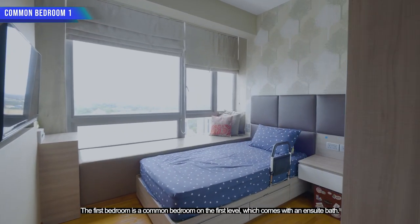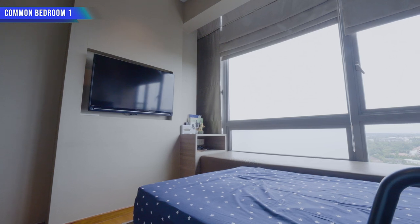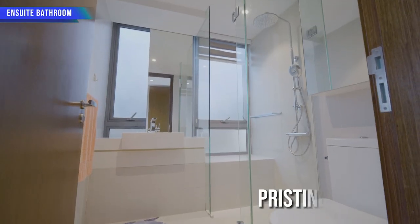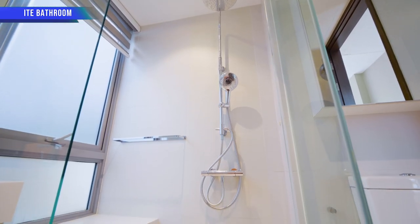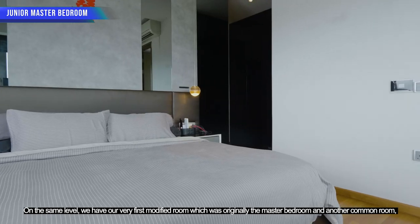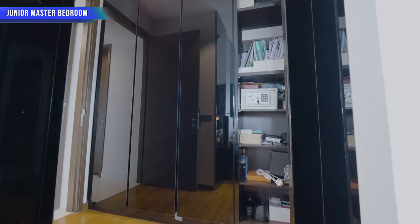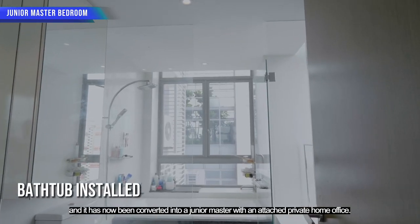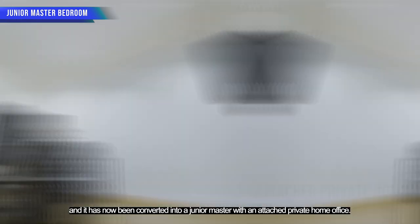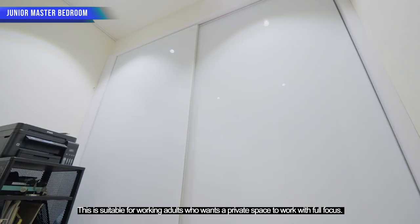The first bedroom is a common bedroom on the first level, which comes with an ensuite bath. On the same level, we have our very first modified room, which was originally the master bedroom and another common room, and it has now been converted into a junior master with an attached private home office. This is suitable for working adults who want a private space to work with full focus.